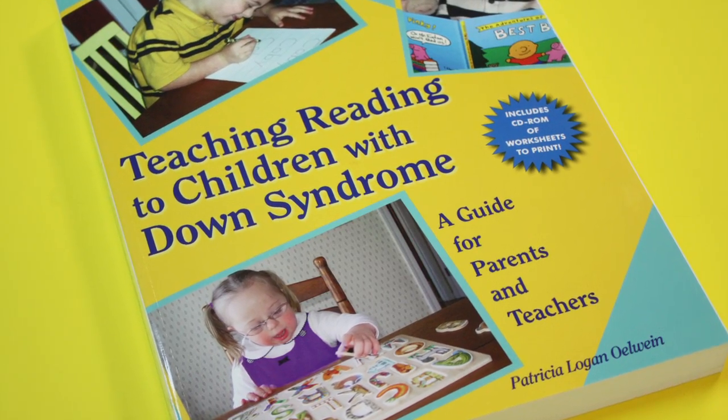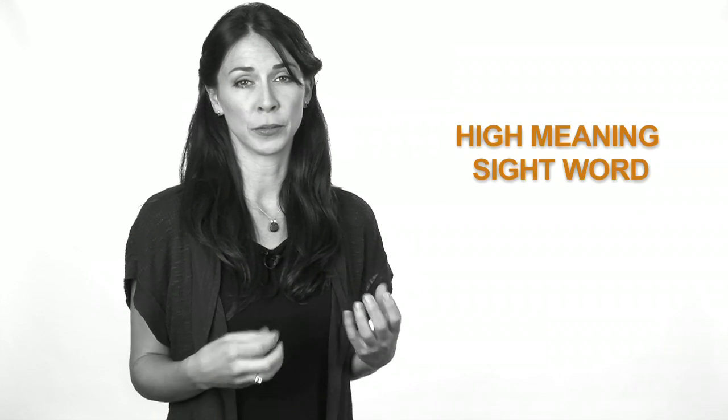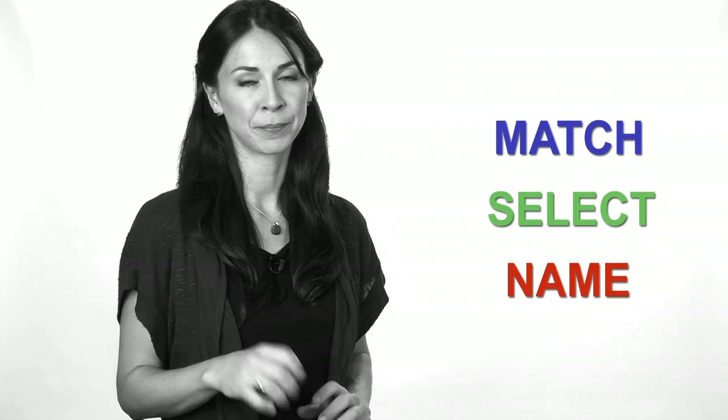Patricia Oland came up with the concept of teaching high-meaning sight words. A high-meaning sight word is a word that has big meaning to a student. So if a student is into baseball, or Hannah Montana, or Justin Bieber, start with those words because that's what's going to get them into reading. They're going to be motivated to want to read those words. The Olin approach to acquisition of sight words goes as follows: match, select, name. We'll go over these throughout the workshop, but the focus of this approach is sight word recognition, not decoding.